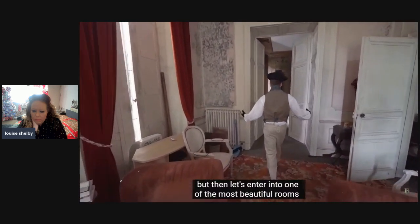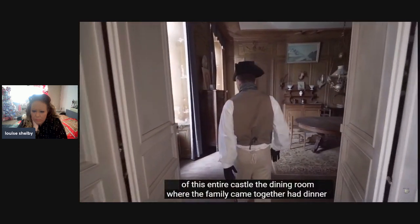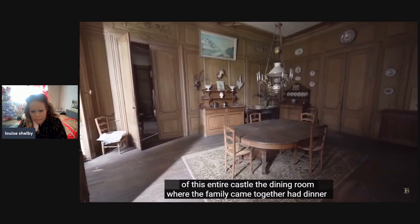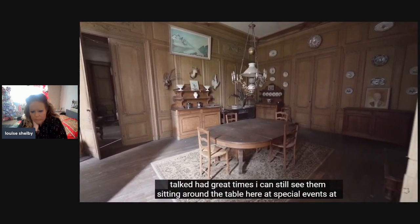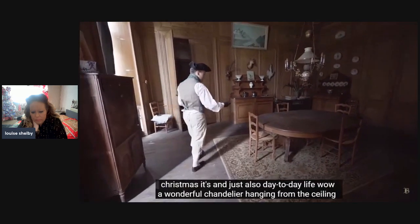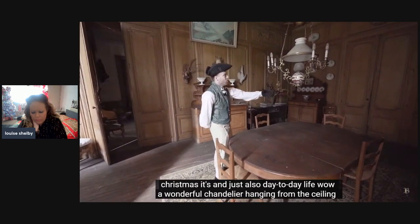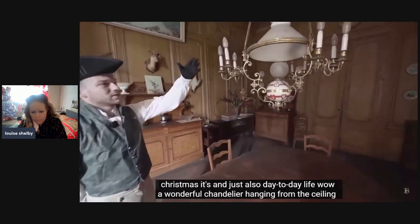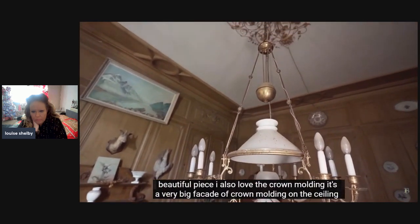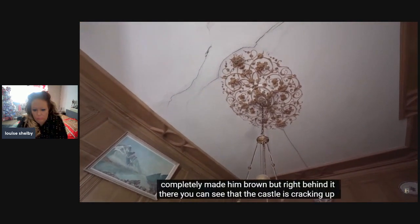But then let's enter into one of the most beautiful rooms of this entire castle. The dining room. Oh, wow. Where the family came together, had dinner, talked, had great times. I can still see them sitting around the table here at special events, at Christmas, and just also day-to-day life. Wow. A wonderful chandelier hanging from the ceiling. Beautiful piece. I also love the crown molding. It's a very big facade of crown molding on the ceiling, completely made in brown.